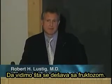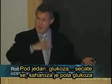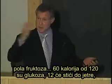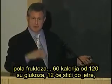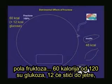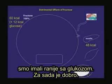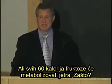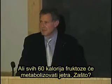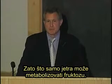Let's see what happens to the fructose. So, number 1, the glucose, remember, because sucrose is half glucose, half fructose. So 60 of the calories of the 120 are glucose. 12 are going to make it into the liver, 48 out here for the rest of the body. Okay, the same 20-80 split we had before with glucose. So far, so good. But all 60 calories of fructose are going to be metabolized by the liver. Why? Because only the liver can metabolize fructose.